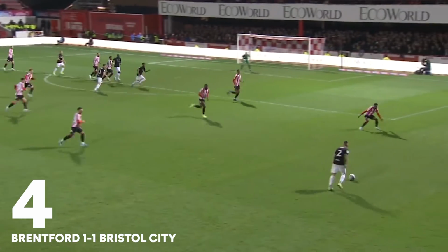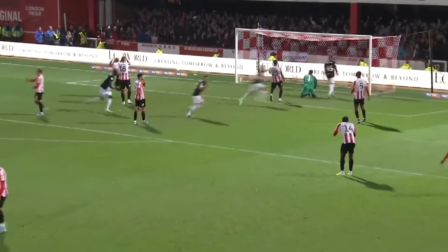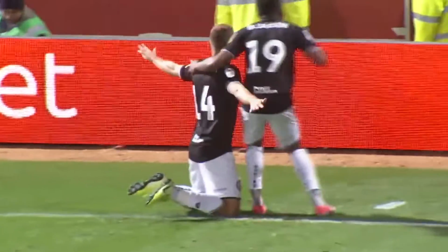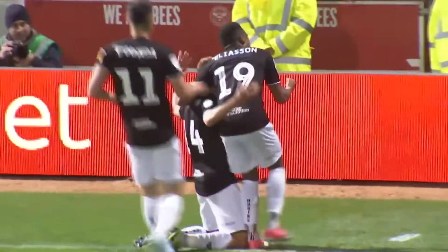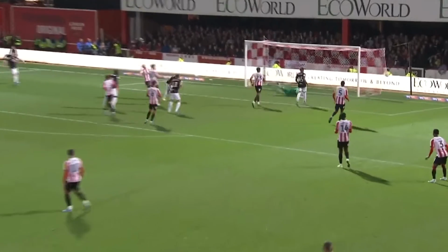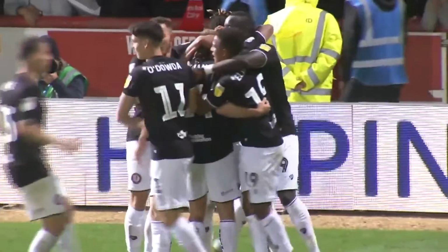Brownhill. Passing move this. Here is Hunt. Hunt's delivery. Finds Weimann, and Weimann's header brings the equaliser for City. Andreas Weimann with a fine, fine header. And with just 4 minutes of this game remaining, Bristol City look like they have grabbed themselves a point here.